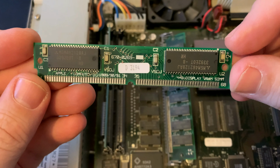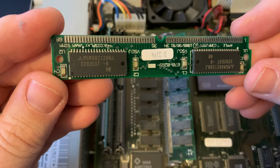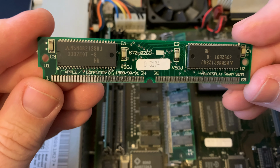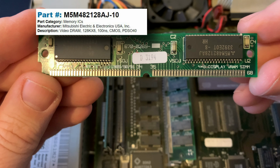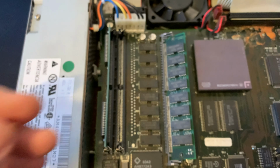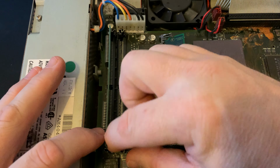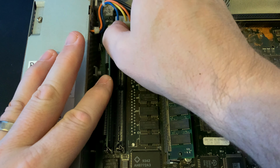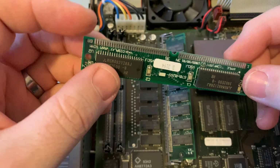This stick looks clean and no signs of damage. The markings on the chip tell us it's an M5M4821288AJ, which my good friend Google informs me is a Mitsubishi 128K memory module. There are two sticks with two modules on each stick, so that's 512K of VRAM. We'll just pop out the other stick to make sure that one's undamaged too. And yes, this looks clean as well.